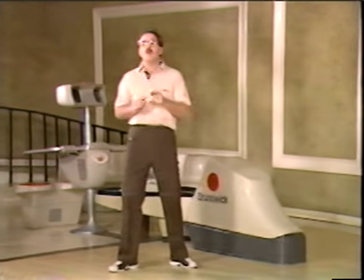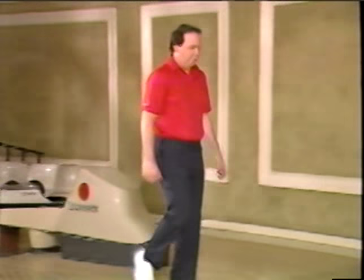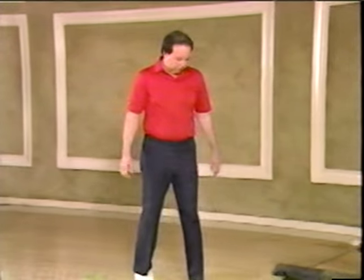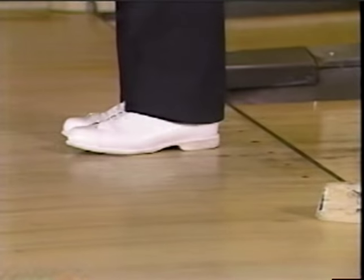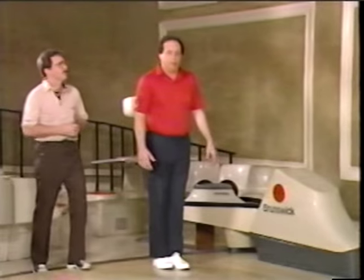Mark will now show you how he arrives at his starting position for his approach. Thank you, Mike. I do the same thing you do. Get to the foul line about 3 inches behind. Take six walking steps. 1, 2, 3, 4, 5, 6. Take a half step behind for slide, and now we're ready to bowl. If you've noticed, we arrive at the starting position the same way. Just the amount of steps is the only difference in finding your starting position.